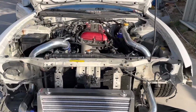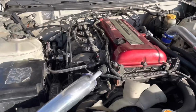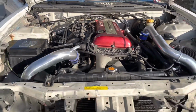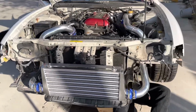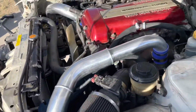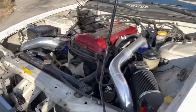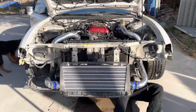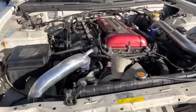So it's been a long day today, and we are pretty much finished up with this S14's SR. Did all the FMIC, fuel pressure regulator install, catch can install, GT28 71R, bunch of stuff. Also doing a keyless ignition system. But here we go. We are about to start this.